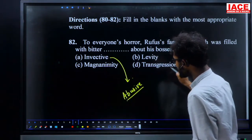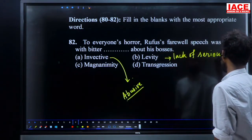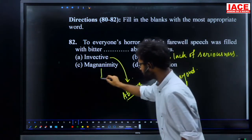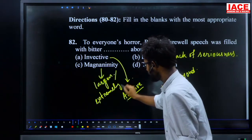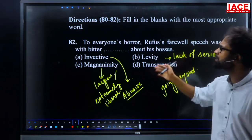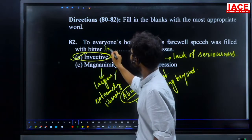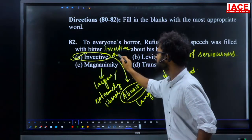Okay. Next, there is a word called levity. Levity is lack of seriousness. Okay. Transgression meaning going beyond. And there is a word magnanimity meaning largesse or extremely liberal. So, to everyone's horror, Rufus's farewell speech was filled with bitter dash about bosses. So, that particular person used what, sir? Abusive language. So, in this case, invective is the answer. So, bitter invective about his bosses. So, for 82 A is the answer.